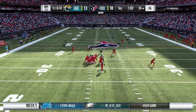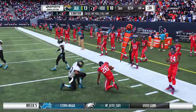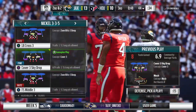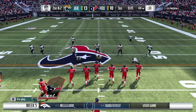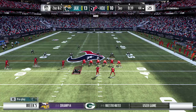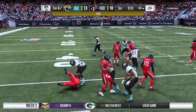On 1st and 10, Watson dumps it complete to Miller. Stops shy of the 45. Showed off a nice little move on the play, though. It's an 8-yard pickup, and that'll make it second down. But it's tough to be a defender in today's NFL because there's so many things to account for in today's passing game, including the back sneaking out of the backfield. Not quite as bad as a turkey bowl where you have that center-eligible stuff, but still a lot of guys to account for. And an alley to run.